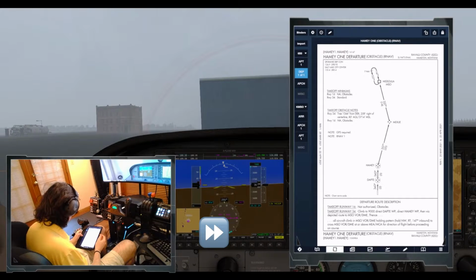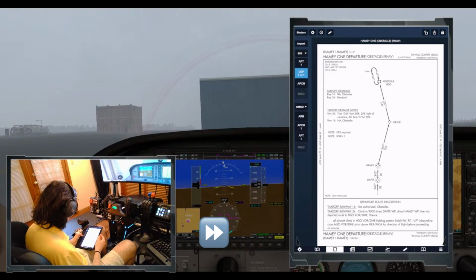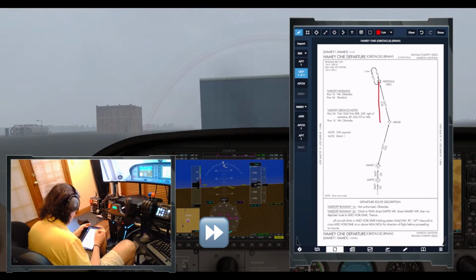Okay. I'm at the HAMEY 1 departure. And that radial that comes down is the 147, right, from Missoula? Right. And so when you're going from HAMEY to Missoula, you're going to cross that 159 radial to get to the 147 radial. Would that make sense to you? That makes sense to me. And so assuming that we're going to cross that 159 radial on the HAMEY departure a little bit outside of 16 miles, then we'll be able to pick that baby up.